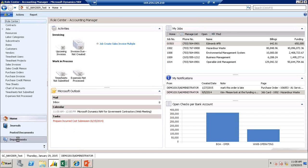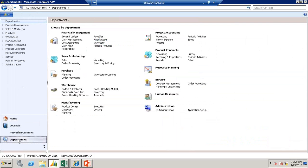of. To give you an idea of the breadth of the application, I'm going to go to the department list to show you the kind of capabilities that are all inherent in the solution. You can see the different modules that are available, everything from financial management, which is going to include your general ledger, AP, AR, and fixed assets, sales order processing, purchase order management, for our clients that are managing any type of products for the government, warehousing, if you're producing goods for the government, the manufacturing side.